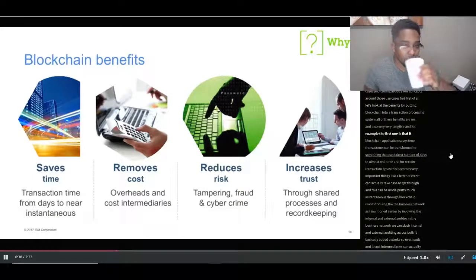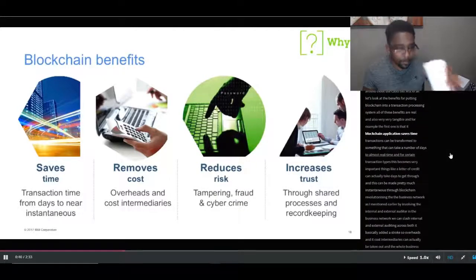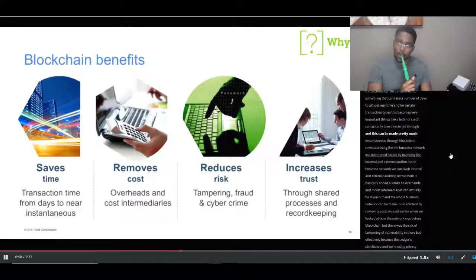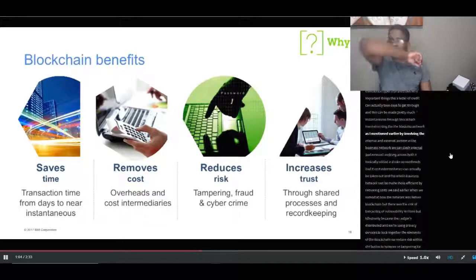For example, the first one is that a blockchain application saves time. Transactions can be transformed from something that can take a number of days to almost real time. And for certain transaction types, this becomes very important. Things like a letter of credit can actually take days to get through, and these can be made pretty much instantaneous through blockchain, revolutionizing the business network.